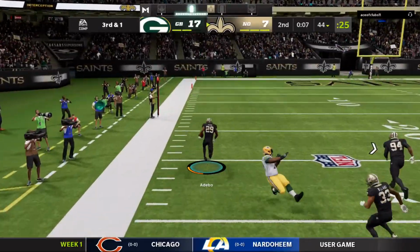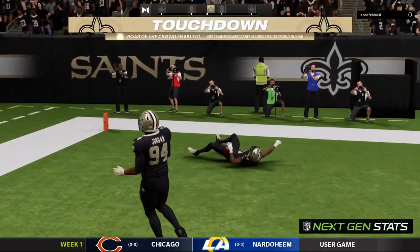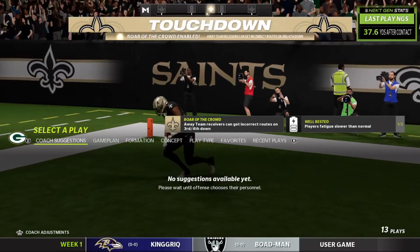Picked off by Paulson Adebo. Past the 20. And he will take this one home. It's a touchdown. Well, how about that?